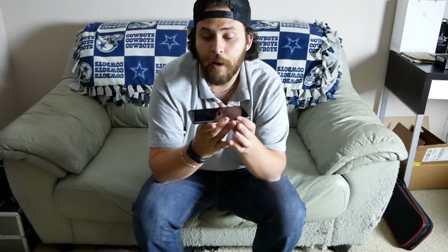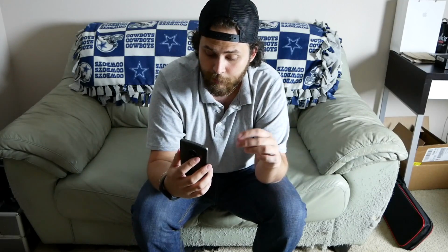I don't like that. It just, to me, feels like it's a little cheap. It feels like it was a little rushed. It's a little hard to slap on a screen protector that way too. So there's one thing to keep in mind.